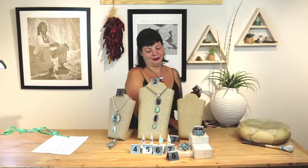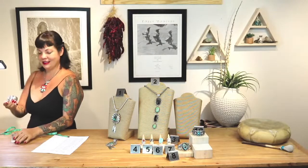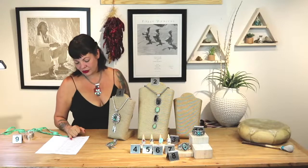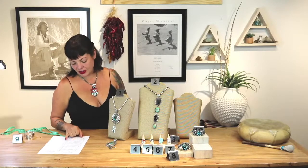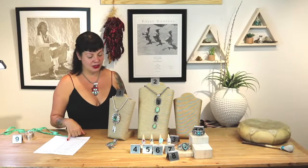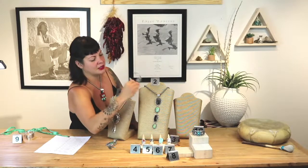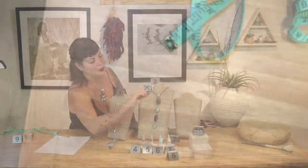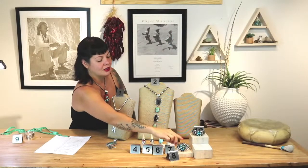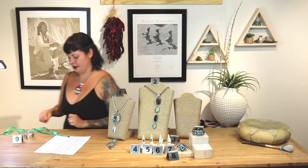Oh, we forgot to give them the price on that last one. Sorry. Number 8 started out at $1,300. The sale price is going to be $1,040 for that one, and that one is a sand cast piece. Oh, that is so pretty. I love it. For all your sweethearts out there.